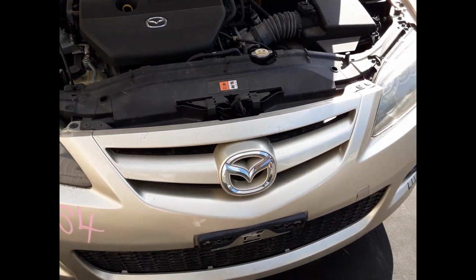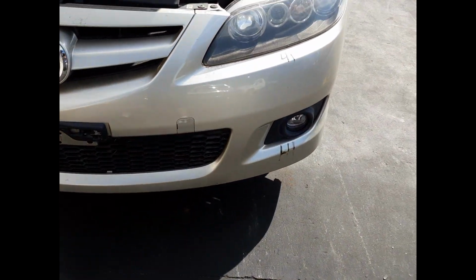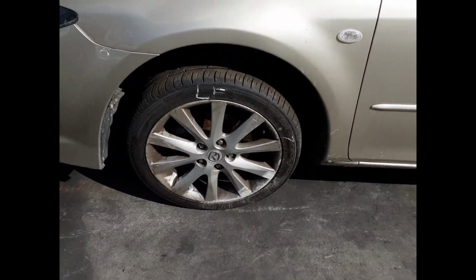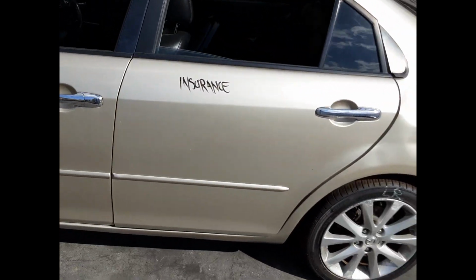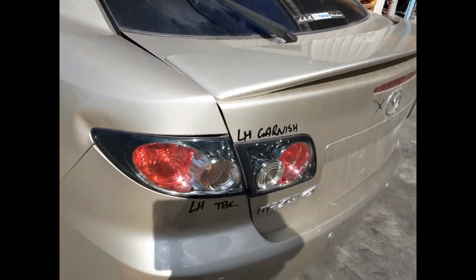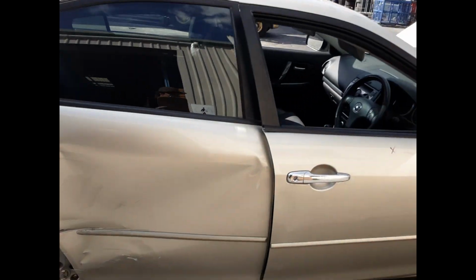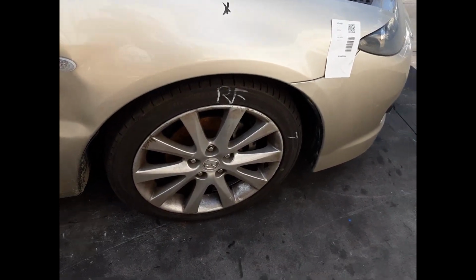We have the radiator grille, right-hand headlight, right-hand fog light with surround, left-hand fog light with surround, left-hand headlight, left guard has no damage, left front factory alloy 17-inch mag with good tyre. Both left-hand doors have no damage, left rear 17-inch factory alloy mag with a good tyre, left-hand tail light, left tailgate garnish, right tailgate garnish, right-hand tail light, right power door mirror, and a right front 17-inch factory alloy mag with a good tyre.